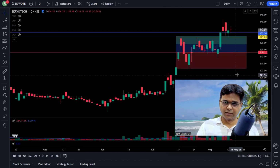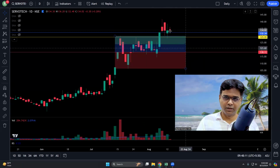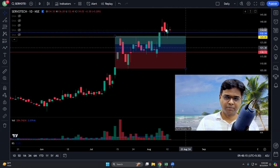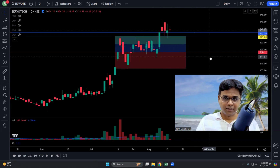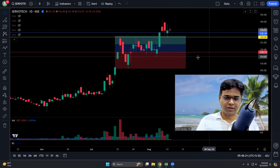So as you can see, the market is live currently. It is 9:48 in the morning, so this is live price action. It's probably forming another base. I will wait for 10 candles. When it completes that base, I might jump back in again, provided it has good relative strength.